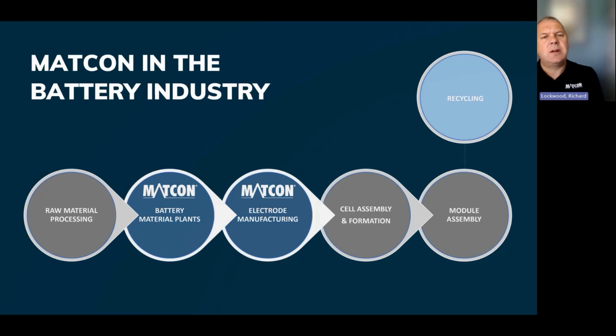We are now starting to see a little bit more interest from companies looking at the recycling side of the industry as well, where people are adding value to black mass and converting that back into active materials to be used further in electrode production. But the main areas right now would be active materials and the first stage of electrode production.